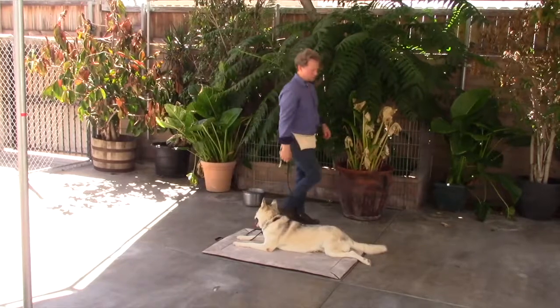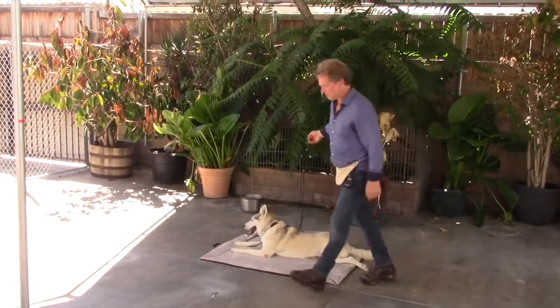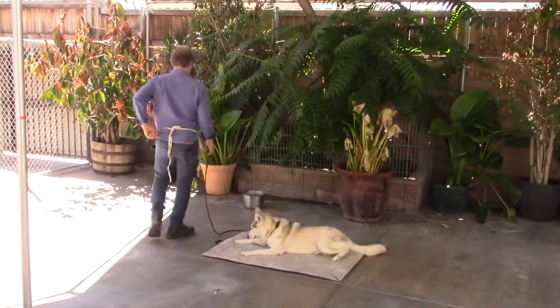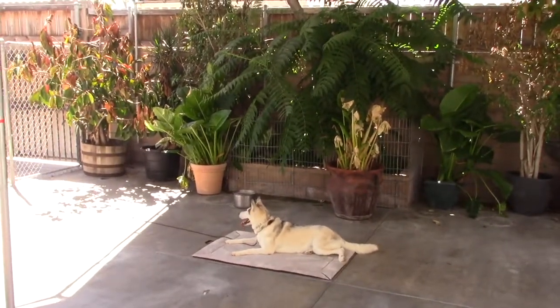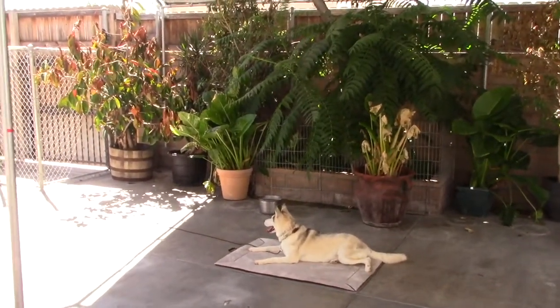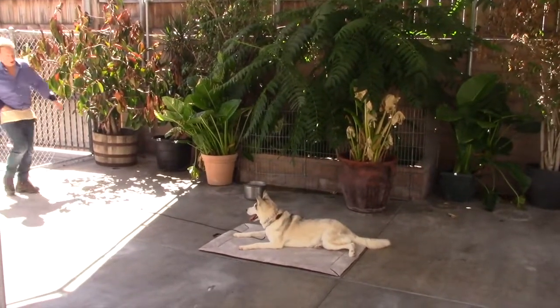And so there's all sorts of things that you can do. If you're in a fenced yard like this or in a house, you can drop the leash and walk away, of course. You can practice whatever you want.